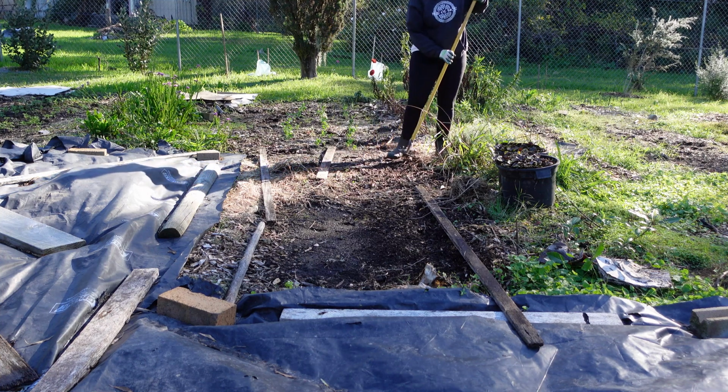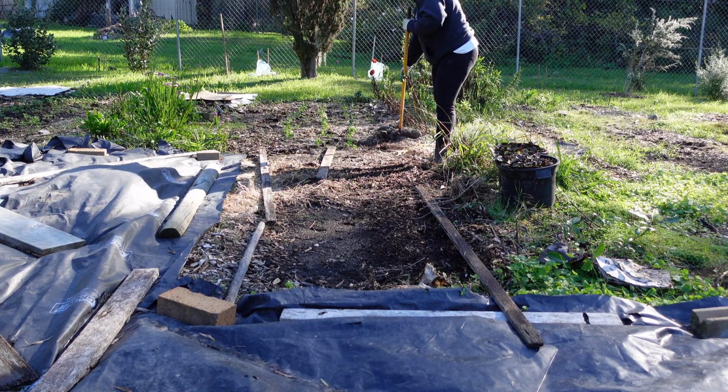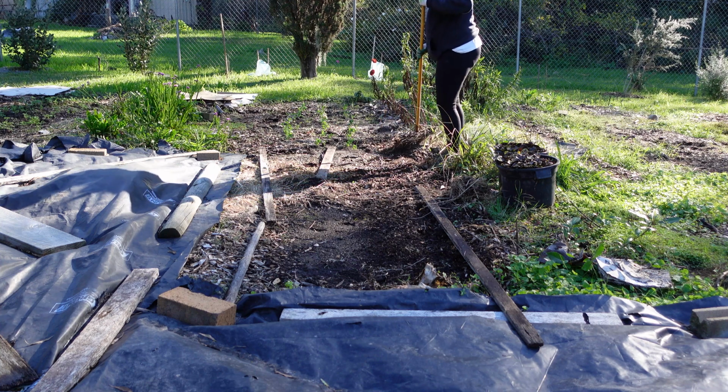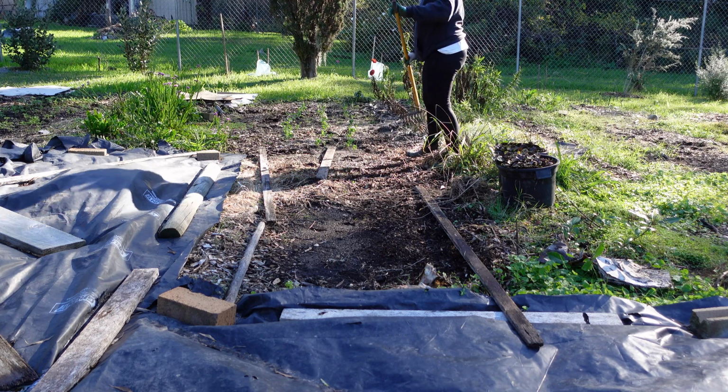Because so many things have just moved around in this garden area. And then I'm going to be placing the leaves back on the garden bed, and that's just going to be the first layer in creating these no-dig garden beds.